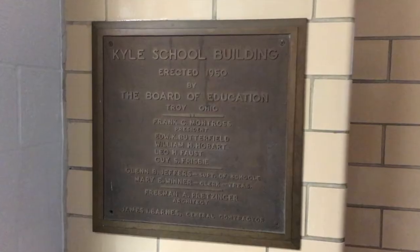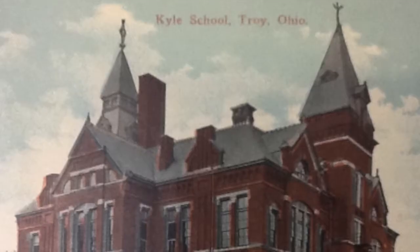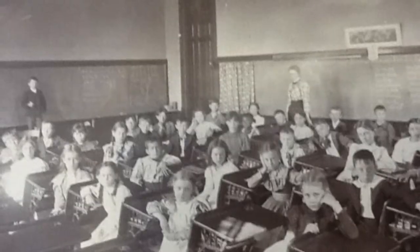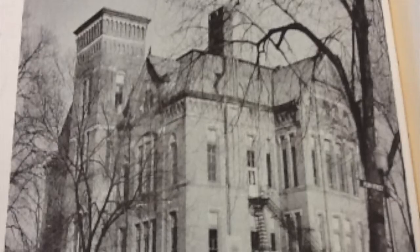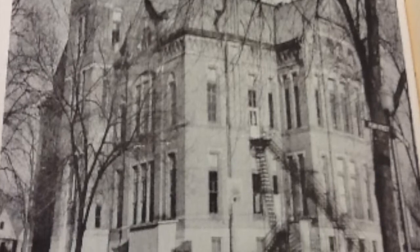The site where the current building sits was once home to Kyle School, built in 1884 for $62,000. The first floor was home to primary grades, the second floor was high school, and the third floor was designated to be the gymnasium. The original Kyle School Library, which opened in 1885, was the first community lending library in the city of Troy.